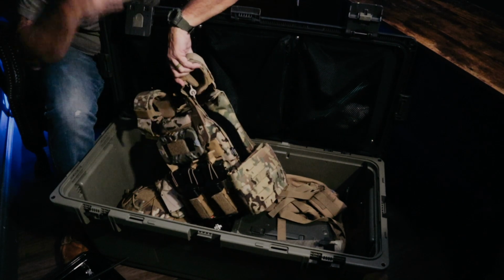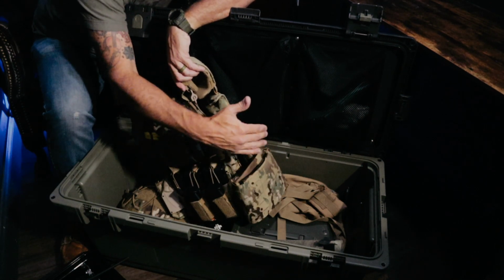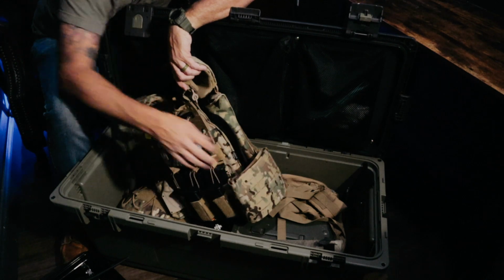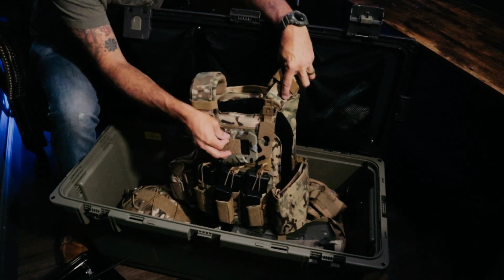And then on this side over here, I have these pockets here which I plan to add stuff to. I want to get comms in here, maybe even put some actual side plates in there. But right now, this is what it looks like.